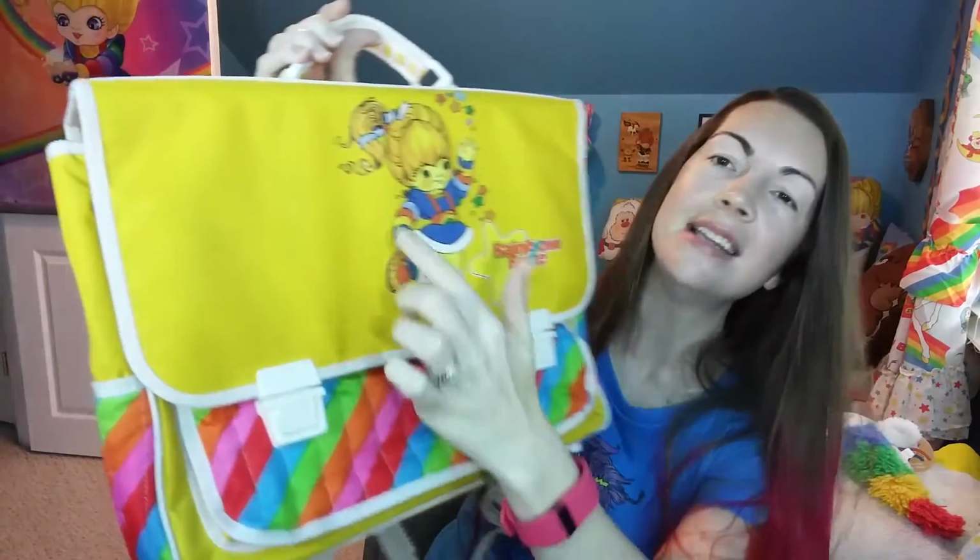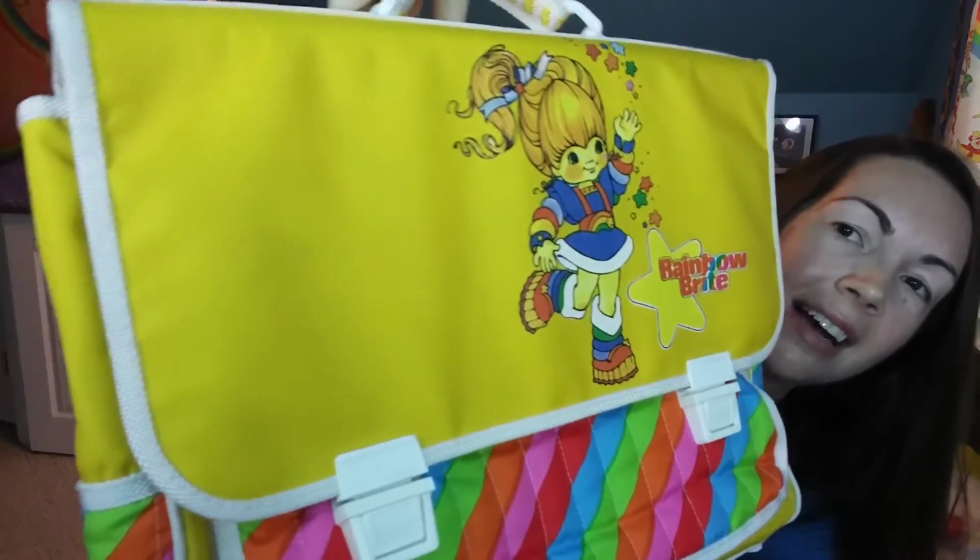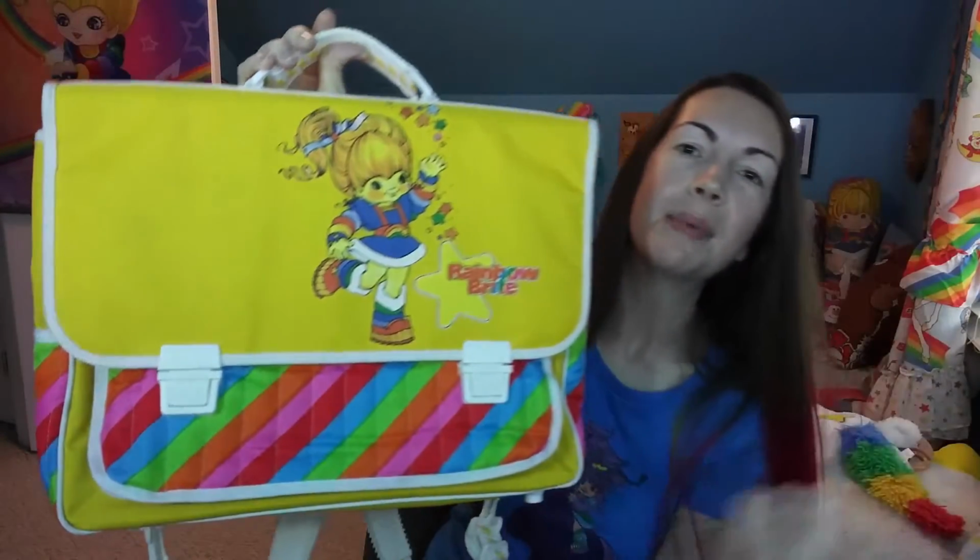Like, there's a tiny, tiny bit of dirt right there. I don't even know if you can notice it. But apart from that, it is pristine. I don't know that this was ever really used. But I want you to see just, it's kind of odd.